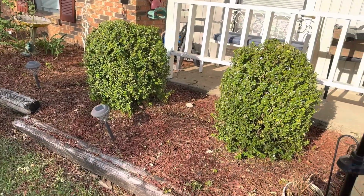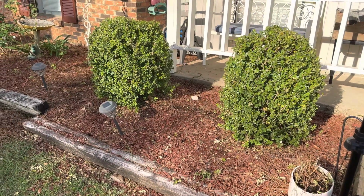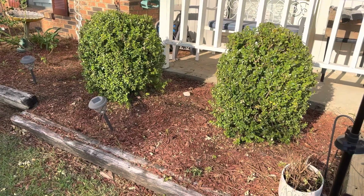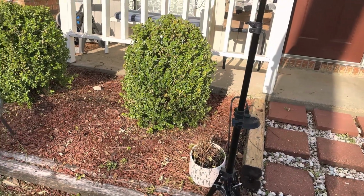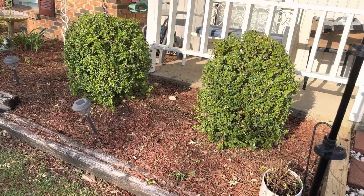All right, y'all, new day, another day. We're outside, so you're going to hear all kinds of noises. It's outdoors. So the last thing, we went to Home Depot, and we normally do the red mulch, as you can see, but we're going to go with the black mulch.